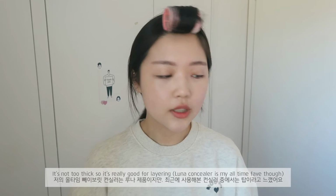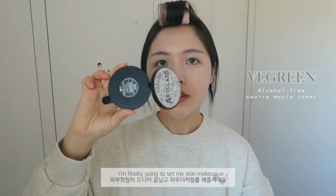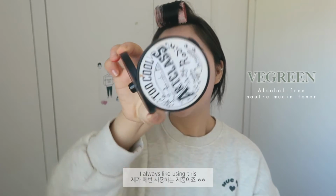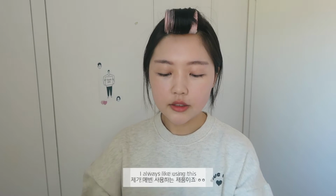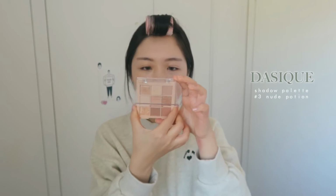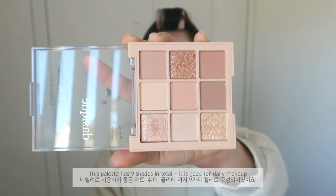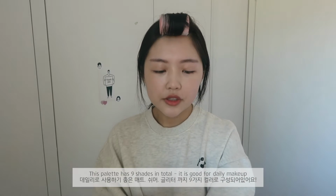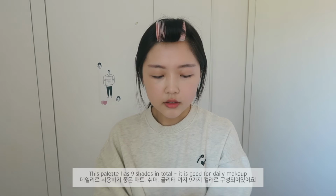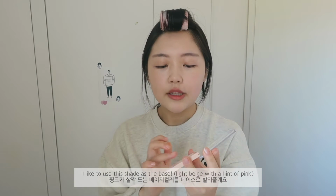Skin makeup is all done, and finally I can go in with my finishing pat. So as always, I like to use this art class finishing pat, and I've nearly hit the pan. Dazique palette. It's a shadow palette in number 3, nude potion. So this palette has 9 different shades. It has matte, shimmer, glitter, and I like to usually go in with this shade for my base.